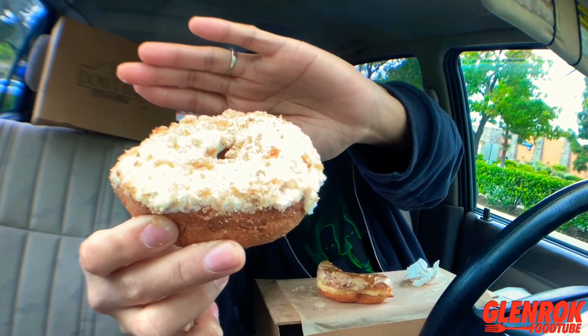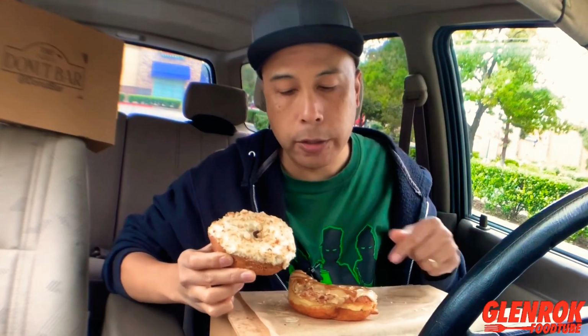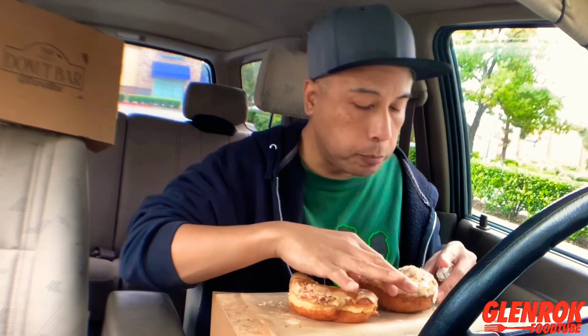Look at the crumb topping on this donut. It looks appetizing. So that's why, even though they're cake donuts, some of the toppings really look good. And I just can't help it, I just gotta try it out. So here we go. First bite of the apple crumb. Not bad. It's okay.